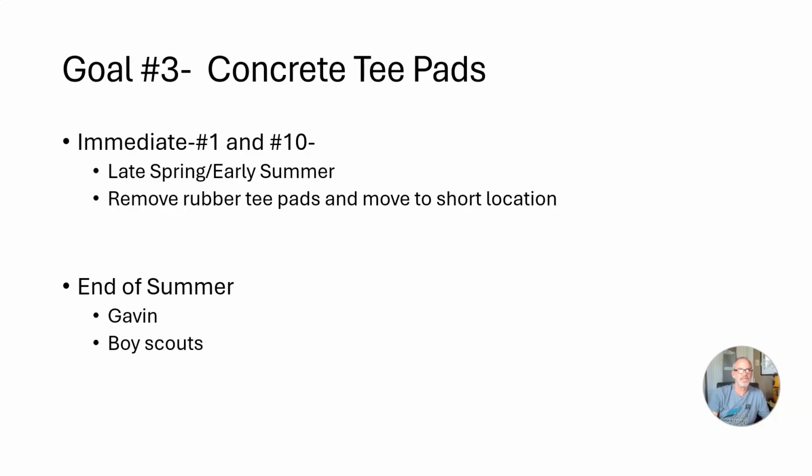We put one on 1, 2, and 10. All of them replaced the existing spots where they were. So we removed the rubber T-pads and replaced those. We are going to be using those now for the reds or for the shorts. So, by the end of the summer, Gavin and I talked about it. We would love to try to get all 18 in.